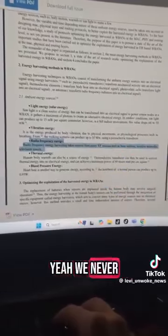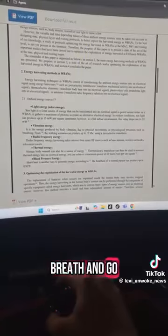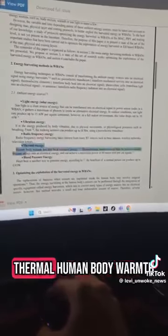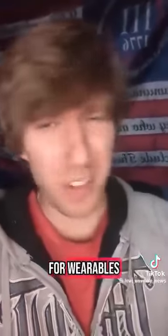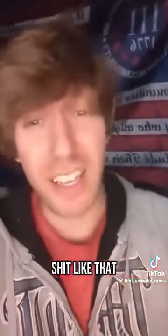Yeah, we never have any access to those things. And even if you hold your breath and go a mile underwater to get away from the radio frequency energy, they can still harvest energy from thermal. Human body warmth can also be a source of energy. Now, this is where most rational people who know a lot about this tech are going to say, but that's for wearables. That's for things like an Oura Ring or a Fitbit or a pacemaker, stuff like that.